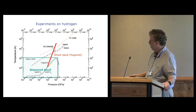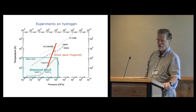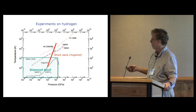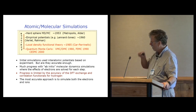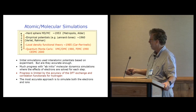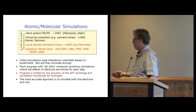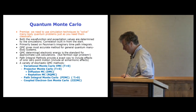But if you were to drill a hole in Jupiter and Saturn and start at the surface, you'd start out here. You would go inside here. So if you want to understand most of those planets and also all the exoplanets, you need to know what's going on in this region up here, which is outside the range of experiment. And so that's why we do simulations. We heard about that this morning: there's been a whole sequence of better and better simulation methods. I'm going to describe what we started about 20 years ago, quantum Monte Carlo, which is really the best technique. What is quantum Monte Carlo?